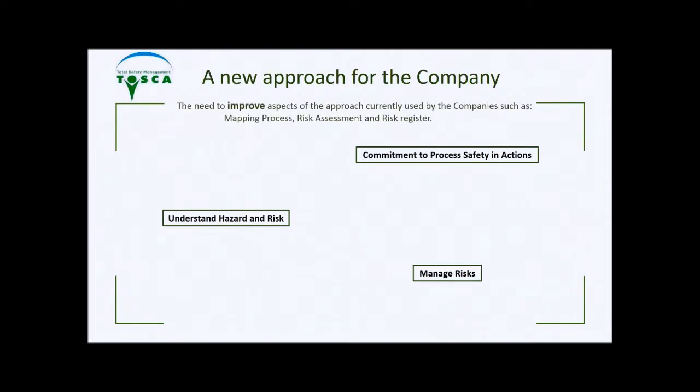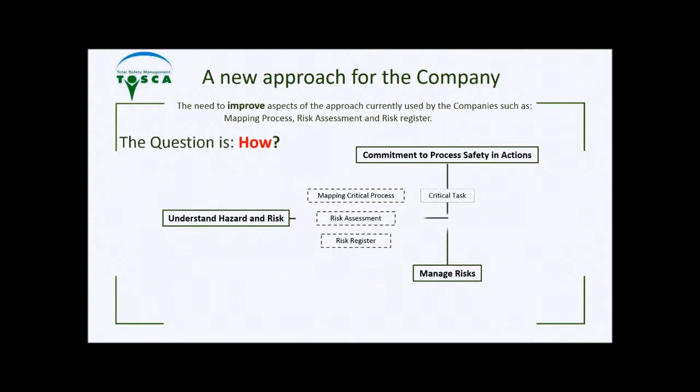To achieve it, we need to improve aspects of the approach currently used by companies, such as the mapping process, which will be crucial for the development of risk assessment, this being the most important aspect to modify, as this is a cornerstone to achieve our goal. It is important to note that the risk assessment results could be supplemented with the use of a risk register tool offered by TUSCA. Now the question is, how can we improve them?